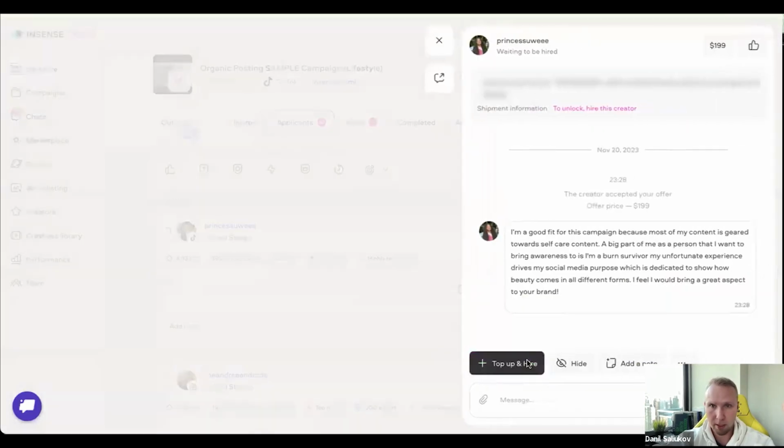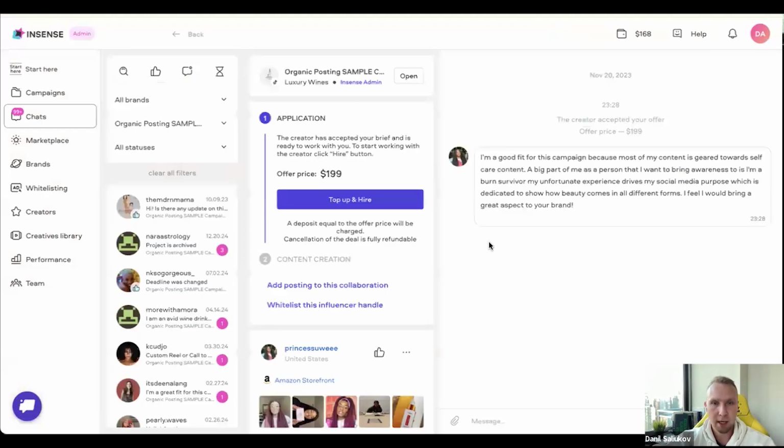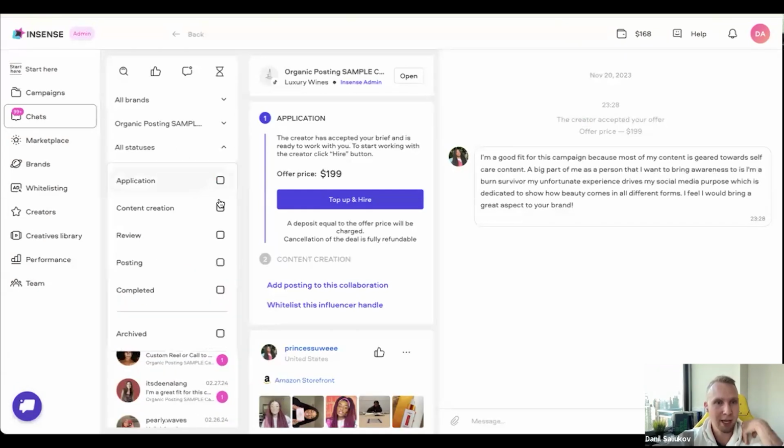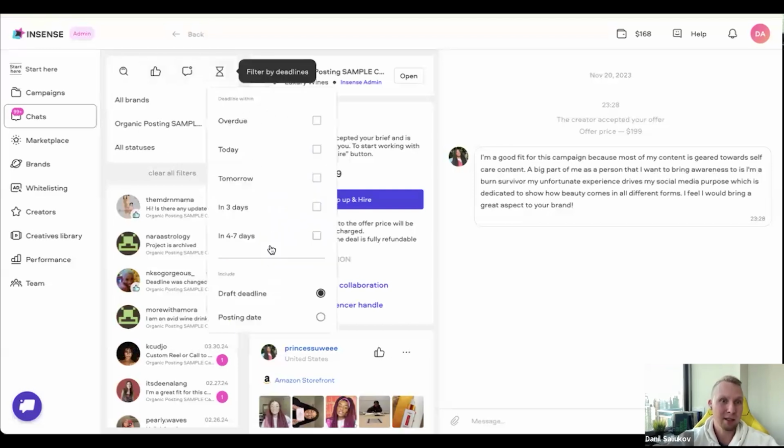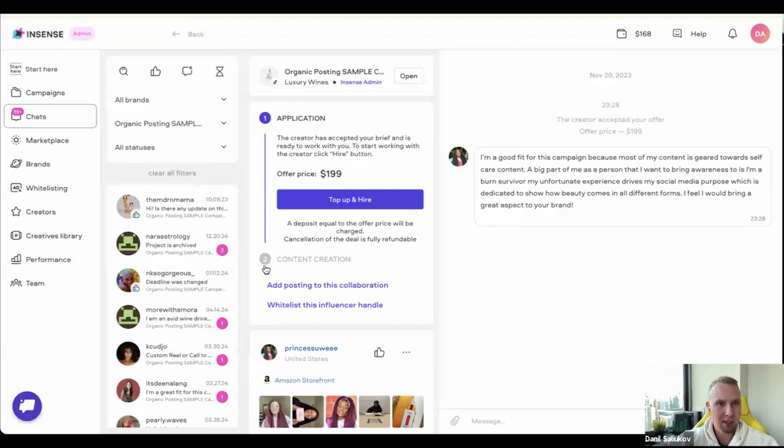So let's open this one, and then we're going to go here. So these are all the chats with all the creators that you hired across all brands, in case you are multi-brand, right? So you can hire multiple creators, and then you can select them by different statuses. So for instance, today I'm in the mood of reviewing the content. In that case, you hit this button and see only those creators who provided the reviews, right? Or I'm in the mood to check all of the creators who have been shortlisted or sent a message to me. There are different filters, as well as deadlines overview, posting date and so on. So this is a simple way to filter all of the chats that you have with the creators.